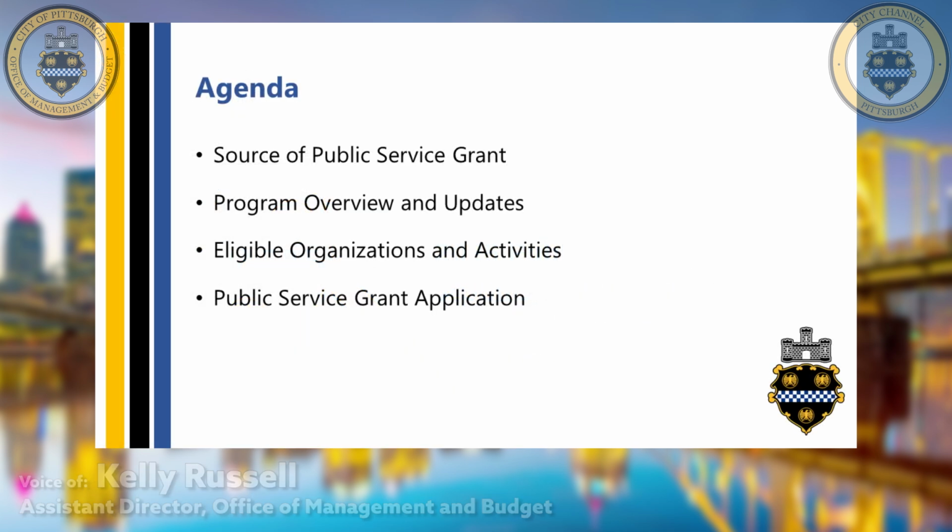For today's agenda, we'll discuss the source of the public service grants. We'll give an overview of the program and talk about the updates for this year. We'll discuss what makes an organization eligible and review the public service activities. And lastly, we'll review the public service grant application.